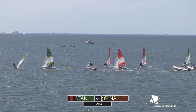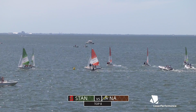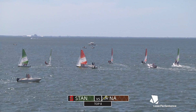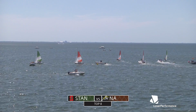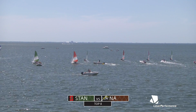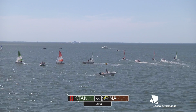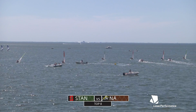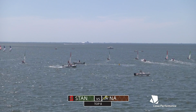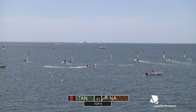Stanford 11-8, Navy 9-10. Neither of these teams is going to be eligible for the Final Four regardless, but it will count toward their overall standings, which actually doesn't look like either team can improve. Stanford could overtake Roger Williams in the standings. I'm not sure what their tiebreaker situation is, but they're really fighting for 6th or 7th place right now.